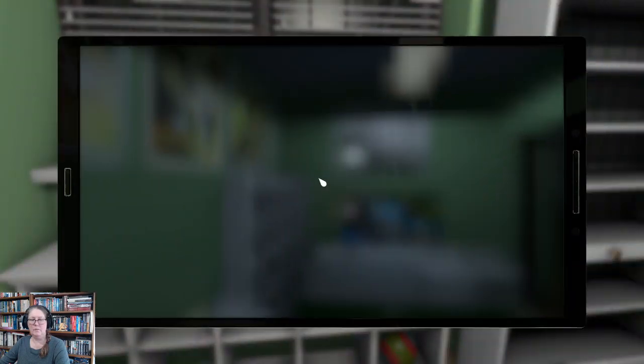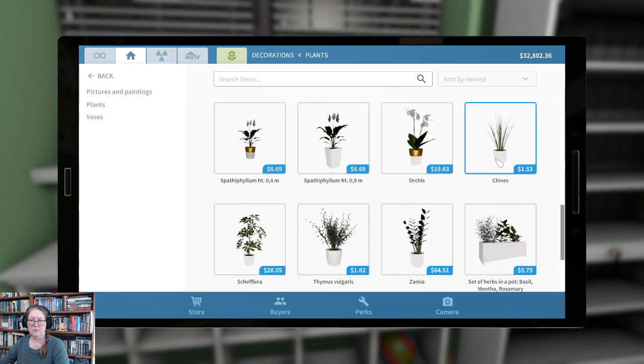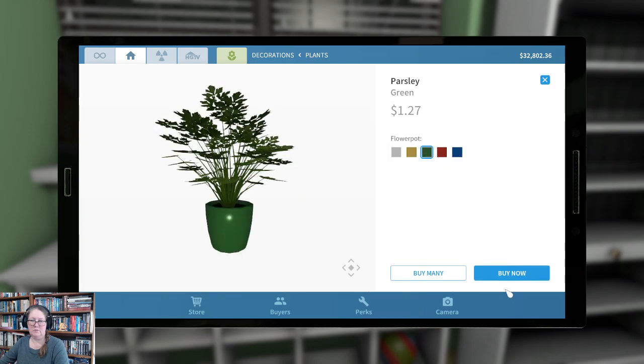Alright, and I really hate those little gaps in there, so we're going to grab some of these nice pretty small pots. Chives, rosemary, parsley, Thomas vulgaris, basil, oregano, basil, mentha, rosemary. Okay, so we've already got some of that. We already have some chives. Rosemary, parsley, oregano. Let's go with the parsley. You really can't have too much parsley.